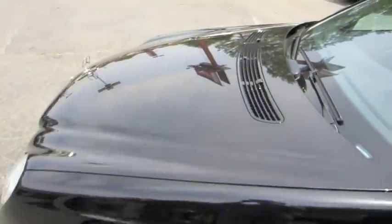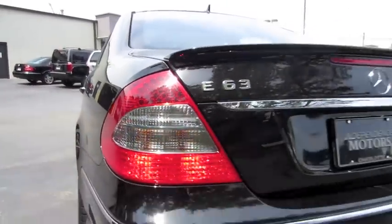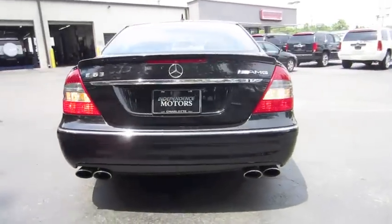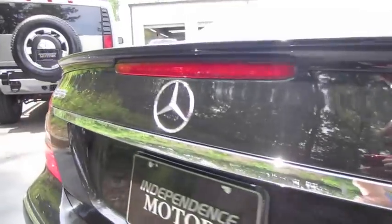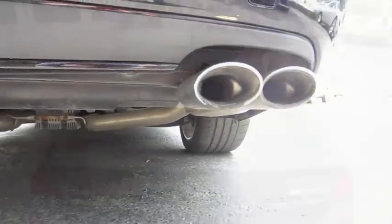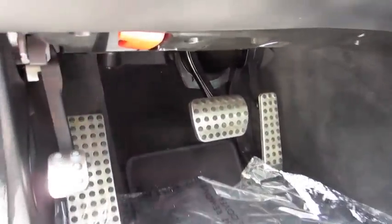Conservative styled hood, LED turn signal mirrors, LED tail lamps, rear parking assist and quad AMG exhaust outlets. Nice low grumble to them. Also with a rear deck lid spoiler. Aluminum sport pedals. Let's go ahead and pop the hood.